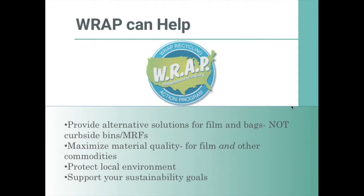So keeping the film out means that the MRF doesn't have to shut down as much. It makes it easier to sort material. Things aren't getting caught in the machinery. It protects the local environment. You know, litter from bags and film can be quite problematic in places. And so providing an alternative for this and a way to collect it can help with litter abatement. And it also supports just sustainability goals by diverting material from the landfill.